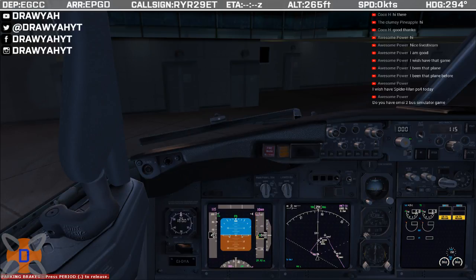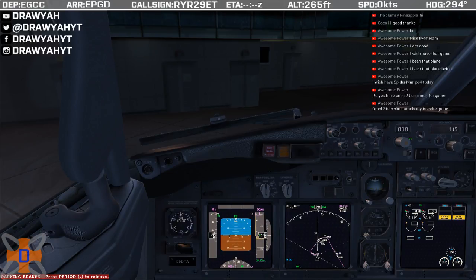You are cleared to Newcastle via the 4 Yankee departure runway 23, squawk 6016. Newcastle via 4 Yankee departure runway 23 left, squawk 6016, Golf Charlie Sierra Alpha. Golf Charlie Sierra Alpha, readback is correct. Oh right, so request start up straight away, okay.